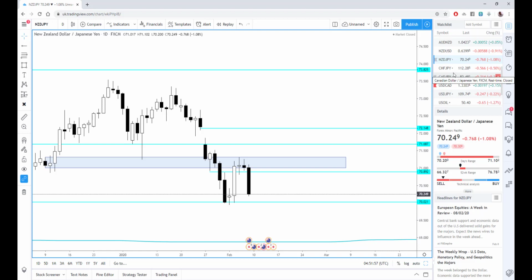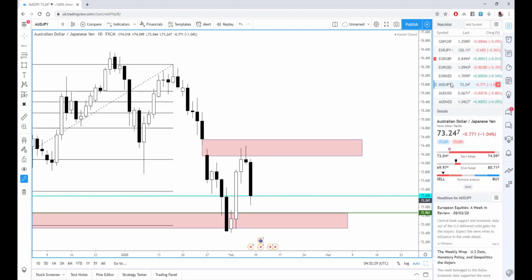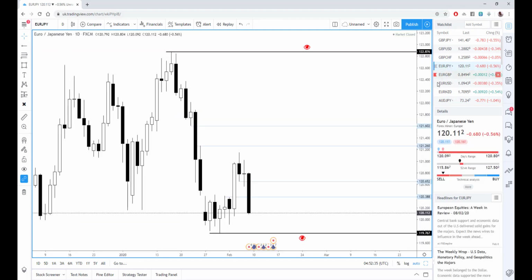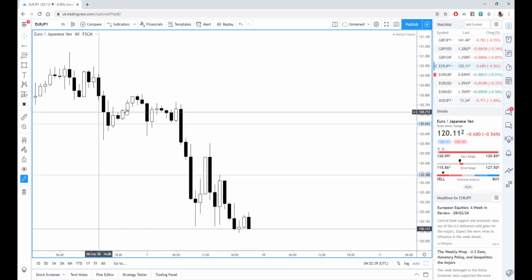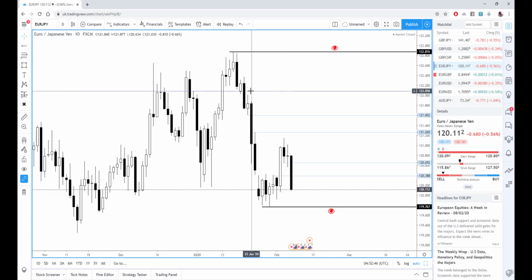The next one was, I think it was Euro Yen. No, it was, let me find out because I wrote them down. Yep, it was, where are you? Euro Yen. Yeah, it was Euro Yen, and on Euro Yen we did hit that target, okay.